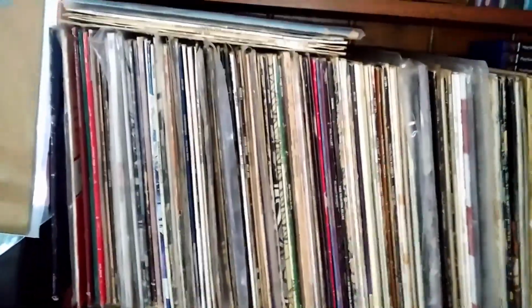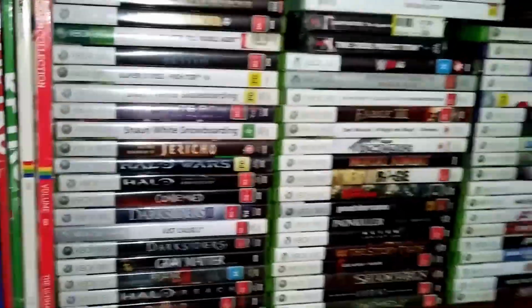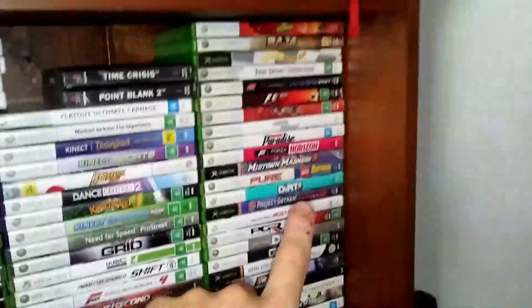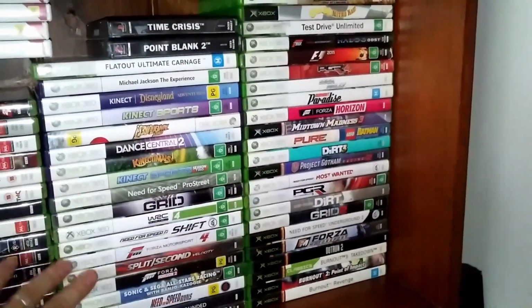Don't buy many new records. Only got a couple of new ones. The rest are just from op shops and markets. Might go through those some other time on camera. Anyway, let's keep going. So, car racing for the 360.